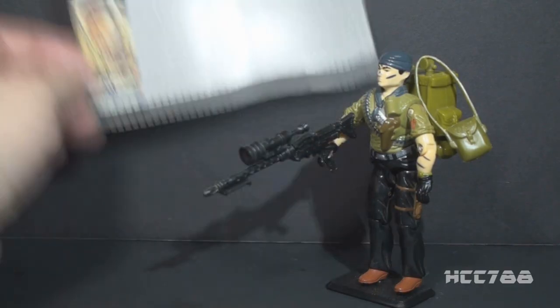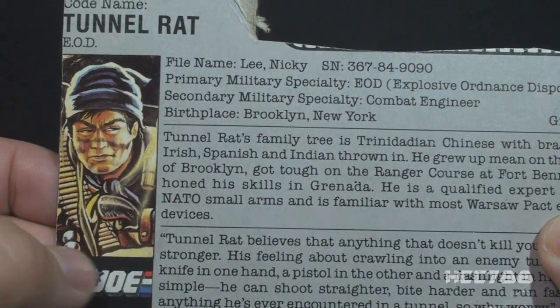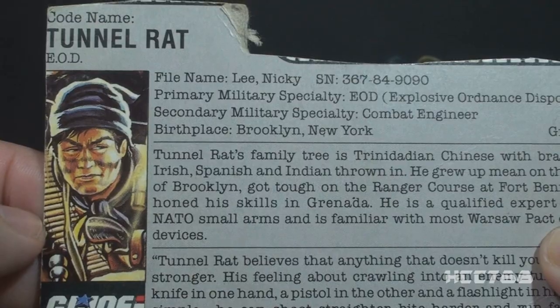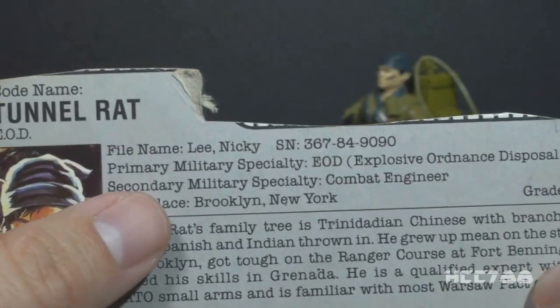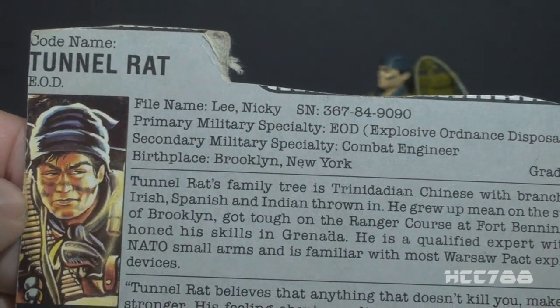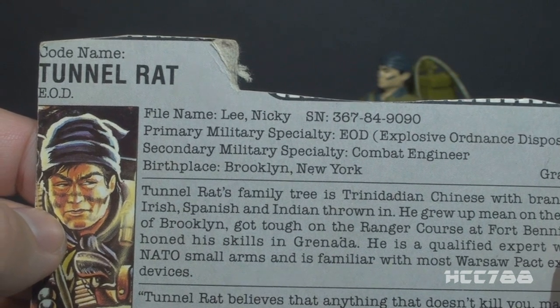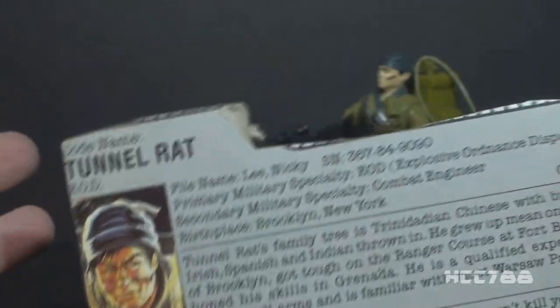Let's take a look at Tunnel Rat's file card. This file card has his faction as G.I. Joe and a portrait of Tunnel Rat here, and this looks more like Larry Hama to me than the figure does. His code name is Tunnel Rat, his specialty is EOD, his file name is Nikki Lee. Nikki Lee is the pen name of Lee Chung Ping, a Taiwanese comic book writer who writes primarily for the teenage girl market. Tunnel Rat is not named after that person.